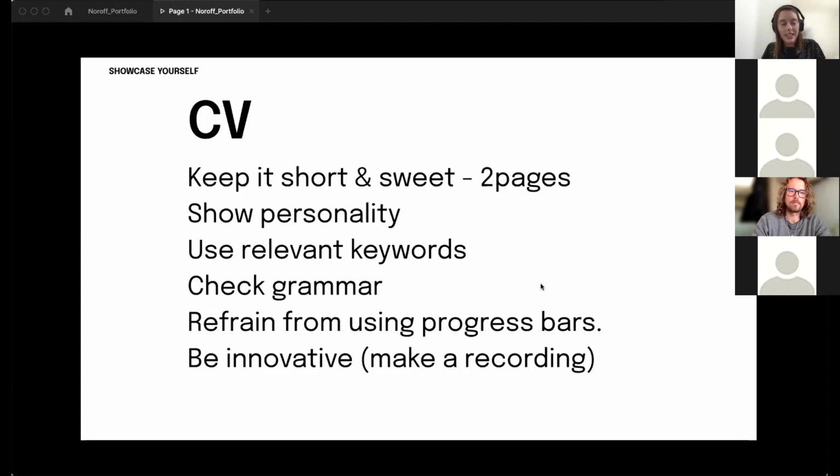Another important thing is to check grammar. And there are apps like Grammarly and Word to check your grammar. It's very poor to see spelling mistakes in CVs, and in websites actually. Just get it proof checked by a copywriter or use apps like Grammarly to help you.